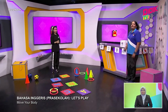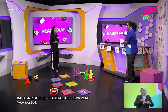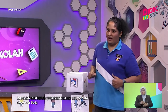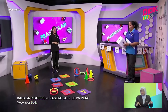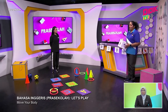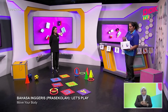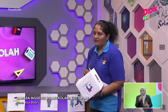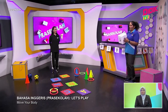Okay, Shafika, now we are going to do more activities. This time we are going to use the dice. So our activities today involve our body parts. So our game is the dice game. If you can see here, I have some pictures on the dice. I'm going to throw the dice and you have to see the picture which is face up on the dice, and you have to do the activity. That means it's going to be a surprise. Yes, let's see what comes first. Shall we start? Okay, Shafika?